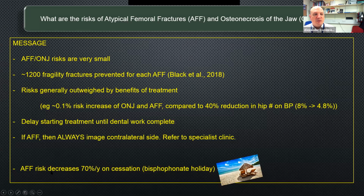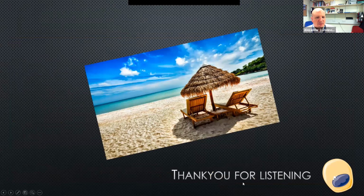The risks of atypical femoral fracture do decrease very rapidly on cessation of the offending drug, and that's why we have the bisphosphonate holidays, which I spoke about in our last session. That's basically to reset the bone, let the bones wake up a bit, repair the micro defects, and then you go again with treatment if required at the end of their holiday. Good. Thank you for listening.